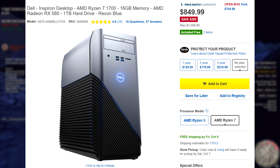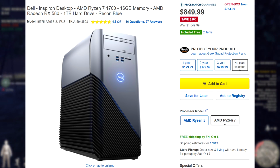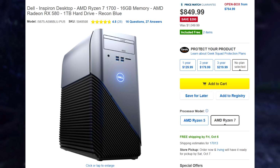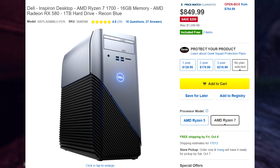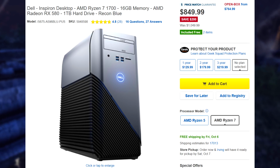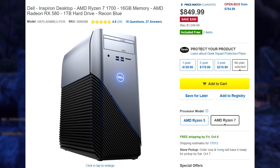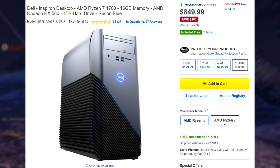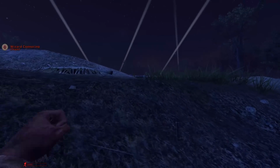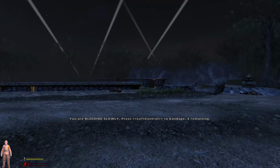They've got the Dell Inspiron desktop with an AMD Ryzen 7 1700, 16GB of RAM, which is very nice. 16 gigs of RAM is very expensive these days. An 8GB AMD Radeon RX 580, as well as a 1TB hard drive. Obviously, with this, you also get a copy of Windows 10, valued at around $100, and this is coming in at Best Buy at $850. You can also get an open box version for $765, so if you want to save a little bit of money, that's an option as well.